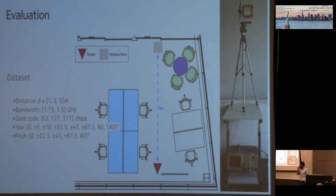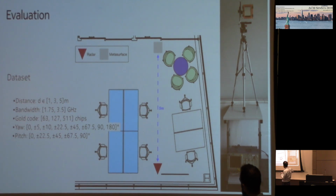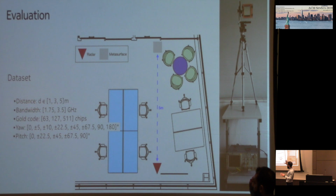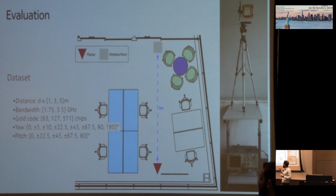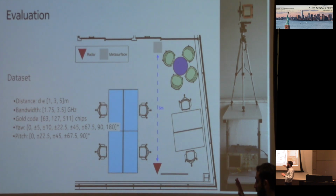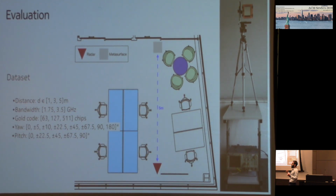Evaluation was done in our office, really, at Cambridge. In this picture, you can see we've mounted everything on a movable platform that we wheeled around. The main evaluation looks at varying two sets of parameters. One set is to do with the physicality of this arrangement. We varied distance between 1 and 5 meters, and we varied the axial alignment of this metasurface with respect to the radar device. And this alignment was varied in yaw and pitch as well, because we're trying to characterize how we can make this standard work irrespective of axial misalignment in a real-world situation.